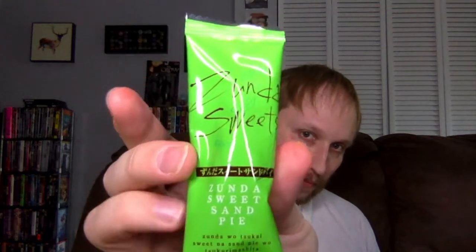Sandwich. Sandwich, as it's said in Japan. Zunda Sweet Senpai is what it says. There you go. A tasty regional snack from Matsushima, which is located 30 minutes north of Sendai.